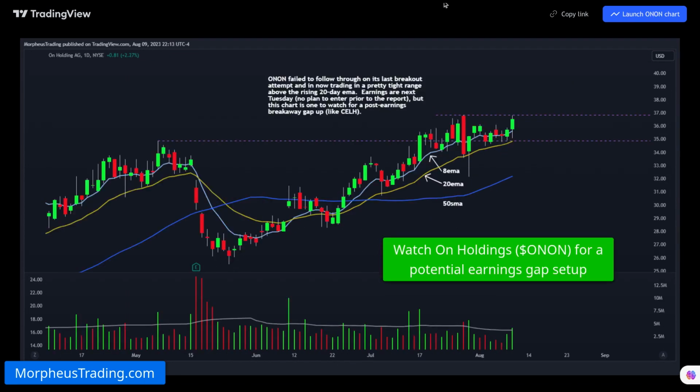Next up is On Holdings, ONON. And we see that last month we had a breakout attempt here on strong volume above this prior high, but the breakout failed to materialize and the price action stalled. And it did come down and undercut the 20-day exponential moving average and formed a bullish reversal candle. But again, momentum has failed to materialize. So now we've got kind of a new base forming just above that prior base.